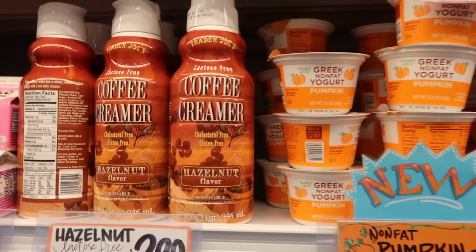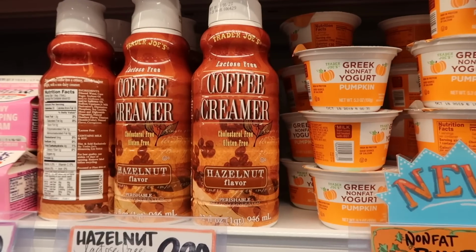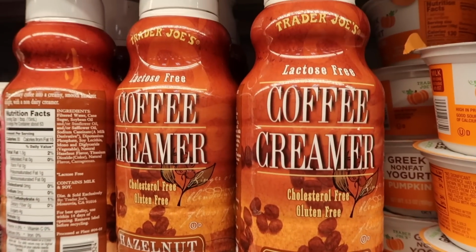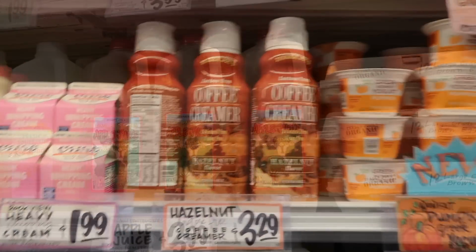This is totally not seasonal, but it's the hazelnut coffee creamer. It just has the fall colors, and it is next to the pumpkin yogurt, so I'm almost tempted to get it just based on packaging again. See how easy it is to sell me things? If they sold oat milk like this.